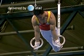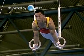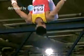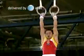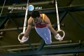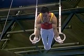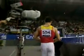I'm sure buried deep inside him is a motivation for that Olympic gold. He's always been a contender for the all-around gold in several world championships and in the past Olympic games, but just couldn't put it together. There's always some little error that held him out of it, and I don't think he wants to leave any stone unturned.